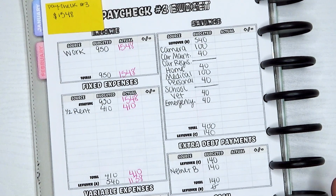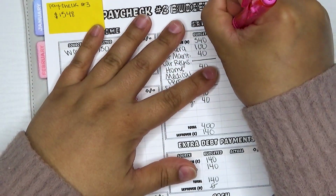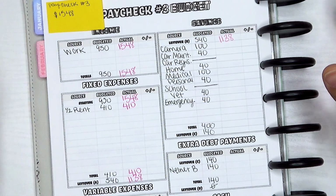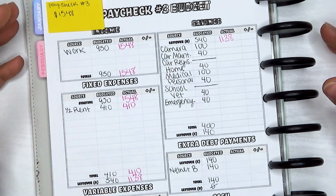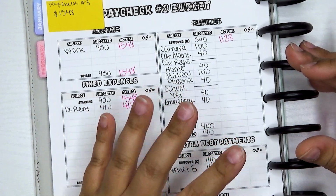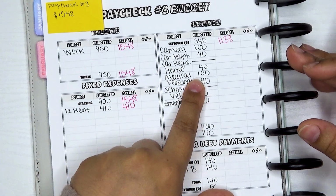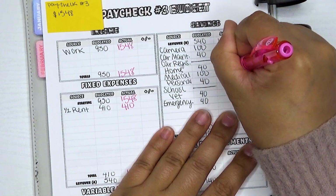Because I had such a surplus, I decided that I did want to throw a majority of it to savings. So we're going to take that 1138 over here. And I know that I've mentioned it before, I am just going through a lot of medical stuff right now. I started new medication. I'm going through physical therapy and stuff. It's not cheap. So I wanted to make sure that with a lot of this surplus, I was putting it into my medical fund. So I did budget $100 to save in my medical sinking fund, but I'm going to take $500 to put to the medical fund.